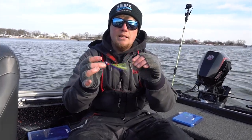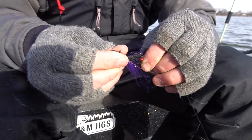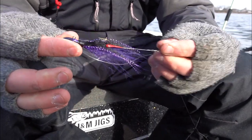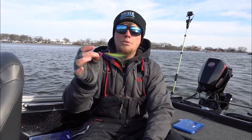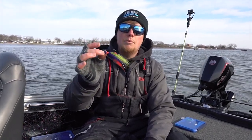If you feel like you're missing a lot of bites when you're running these hair jigs, add one of those stinger hooks. They're super simple to add. You can either buy them at the store, you can also make your own. I believe that's just a size 12 treble. Add it to the back of the hook there, and what you're gonna do is find yourself catching a lot more fish.